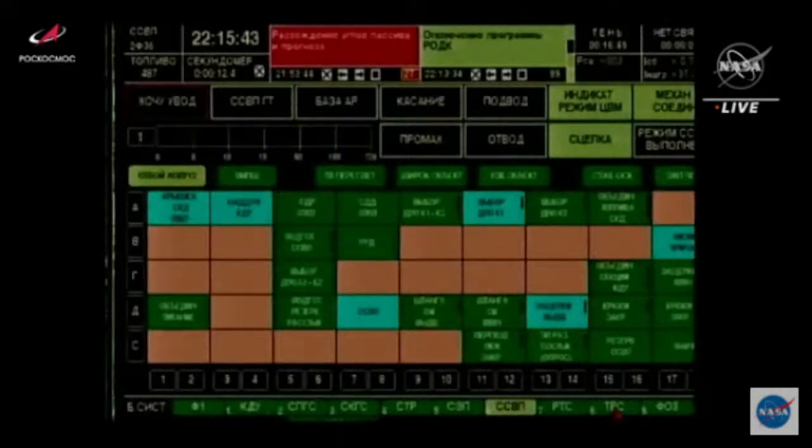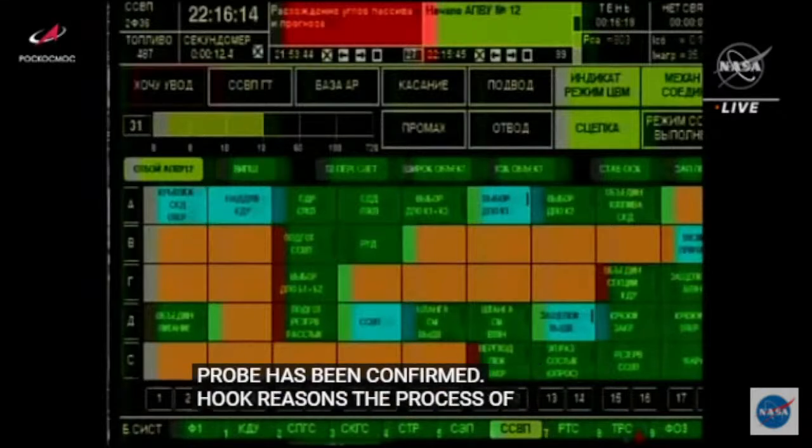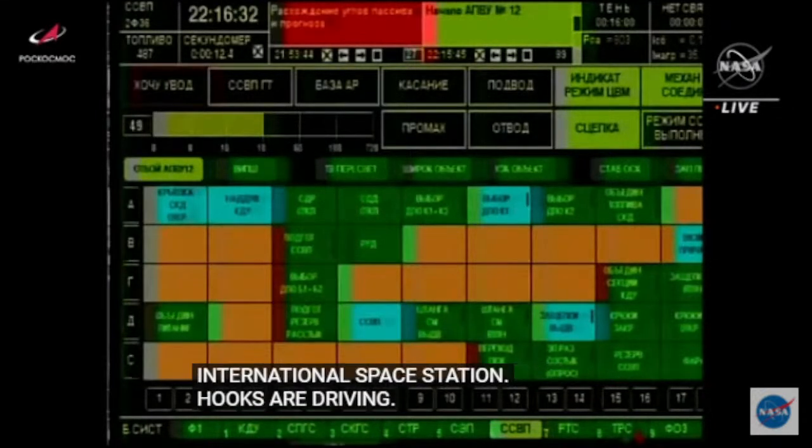This is the ISS crew. Congratulations on the successful docking. Thank you, Peter. And I can read you now. Copy. And the retraction of the docking probe has been confirmed. Hooks are in the process of closing between pre-shell and the International Space Station. We'll wait for that. Hooks are driving. All will be well.